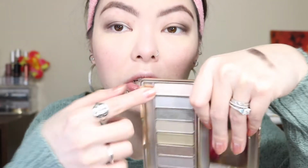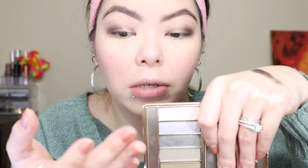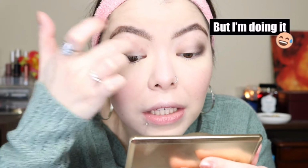Wow. All right, so with the number 7 palette, I just took this really, really pale light pink color and I just lightly put it on. Look at that. Where is this pigment coming from? I'm not gonna sit here and do a whole look with just my fingers. I'm just not going to. But the fact that it's so pretty when you use your fingers kills me.